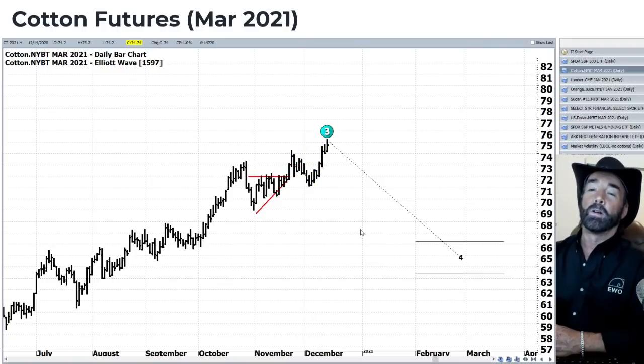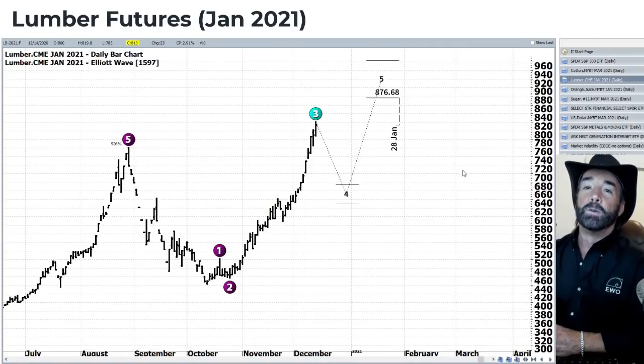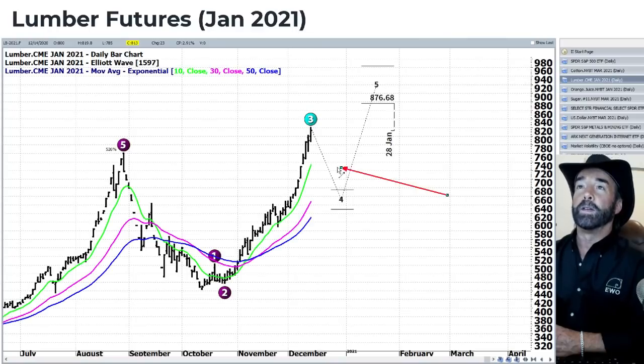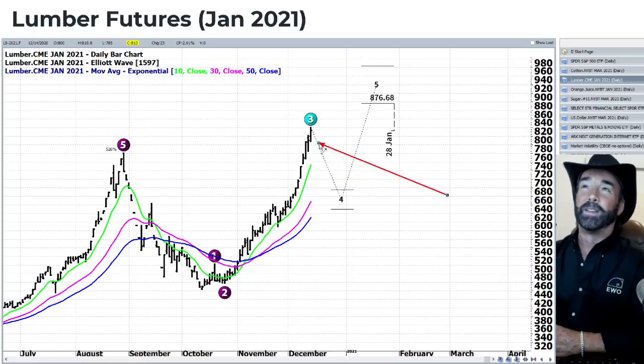I mean, it doesn't get any more classic with corrective triangles than that example right there. So there's cotton, and look at this move in lumber. Again, if you've watched any of my videos, you know I don't like this vertical stuff. When things start to go vertical like that and get too far away from the 10-day moving average, no security in any time frame gets too far away from the 10-day moving average. You knew I had to get that in there, right?